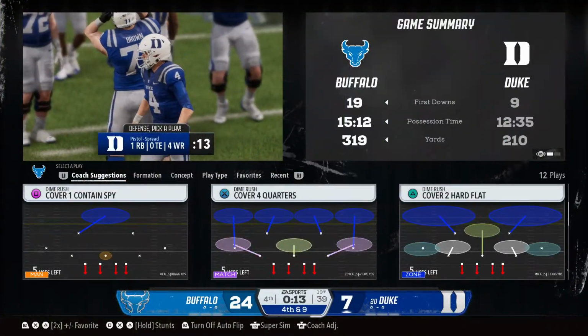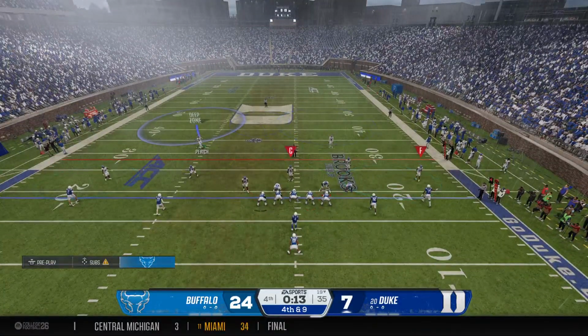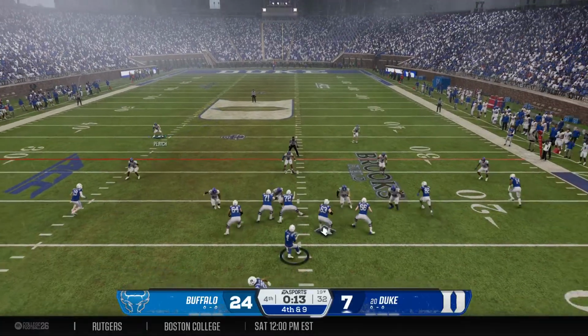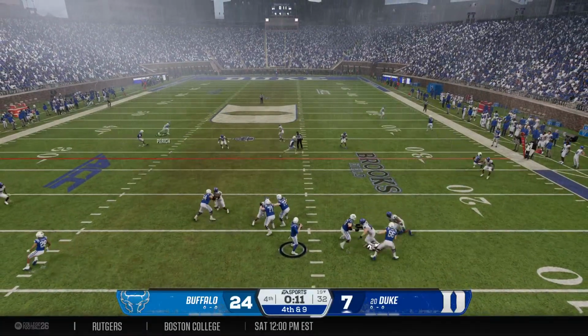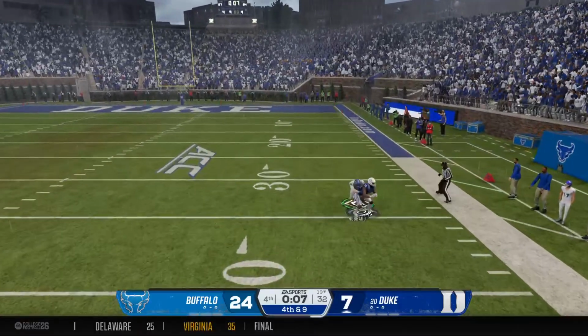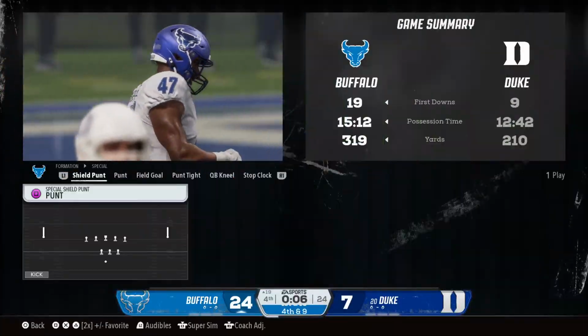Here we are in the 4th quarter. The offense just trying to come up with something to spark this offense to give them a chance at a comeback. Unfortunately, the defense is playing smart. They're sitting back, anticipating these deep throws. Looking deep for late-game heroics. It's incomplete. The defense makes a big 4th down stop.